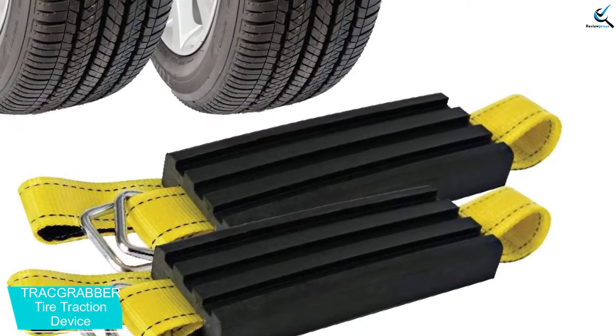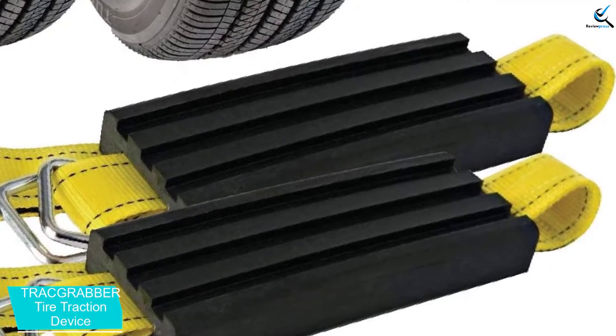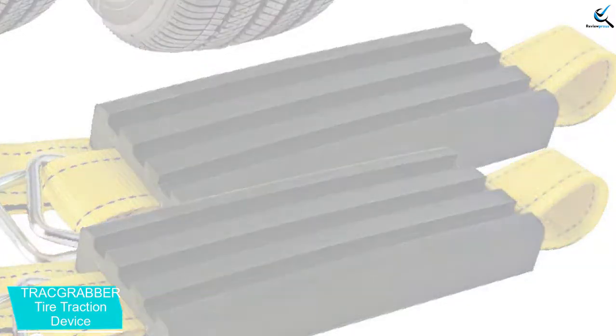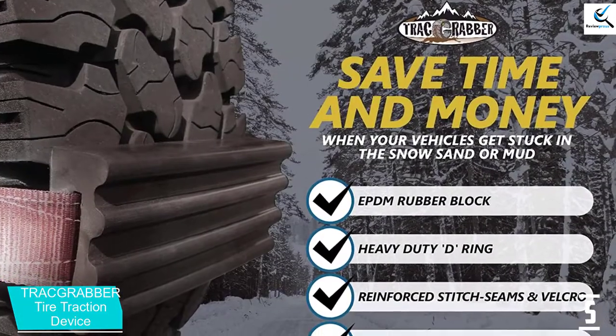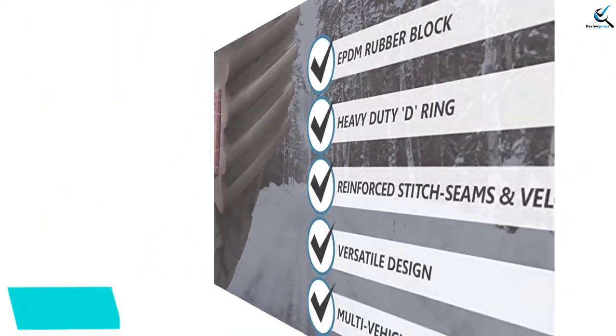These tire traction straps help your slipping tires get unstuck from poor traction situations such as snow, ice, sand, or mud. A perfect car emergency kit item for winter weather and a must-have device for hunters and outdoor adventurists.